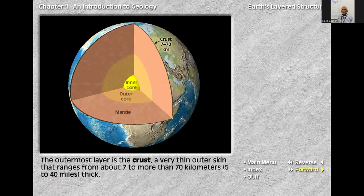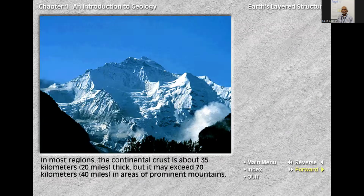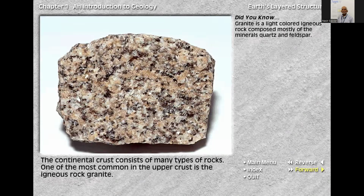The outermost layer is the crust, a very thin outer skin that ranges from about 7 to more than 70 kilometers thick. Earth's crust is further divided into continental crust and oceanic crust. In most regions, the continental crust is about 35 kilometers thick, but it may exceed 70 kilometers in areas of prominent mountains. The continental crust consists of many types of rocks. One of the most common in the upper crust is the igneous rock granite.